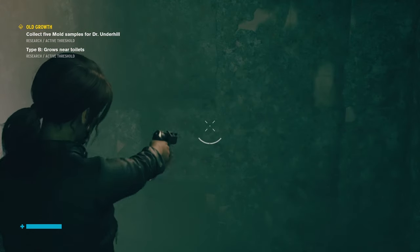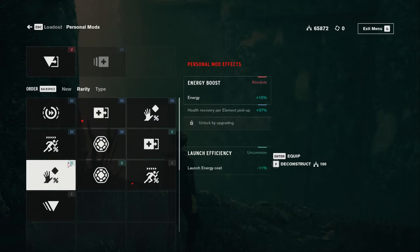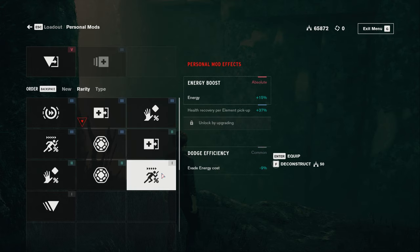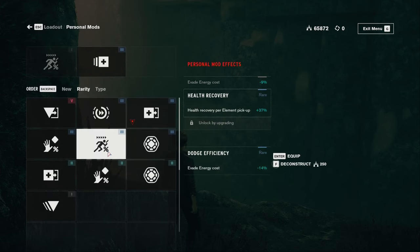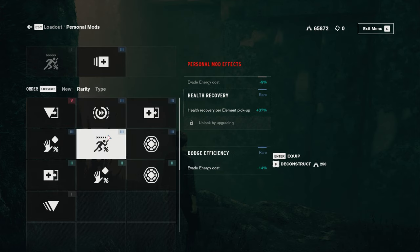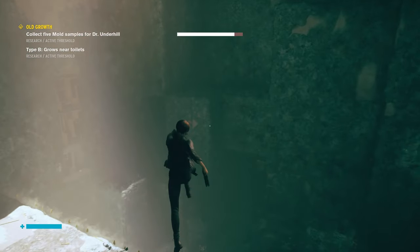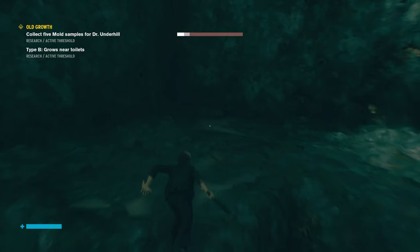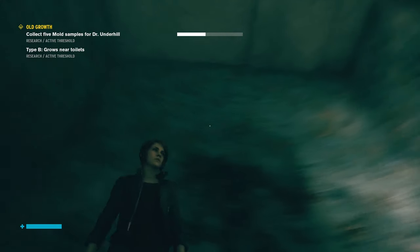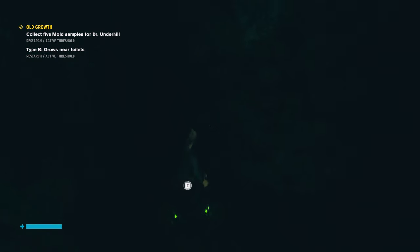Let's try to get over there. Can't tell if there's anything there. For the best chance at this, I should put on some personal mods. Evade energy cost minus 9. Anything else relevant? Oh yeah, evade energy cost minus 14. Okay. Whew. Yeah, there's something here. Oh wait, no. Ah, yes. Hell yeah.